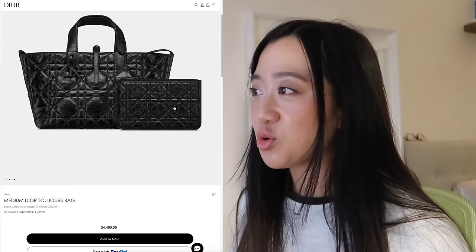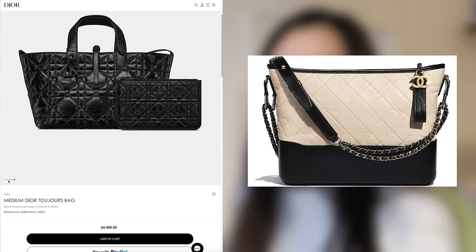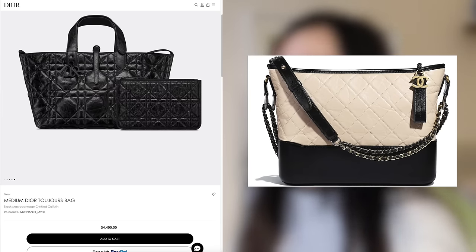I would love to see this crinkled but in beige. That would be really nice. But that's also because I really like the beige Gabrielle bags, so I'm biased again.